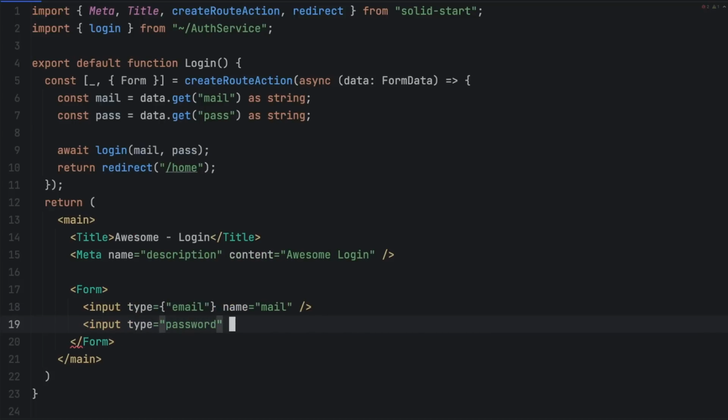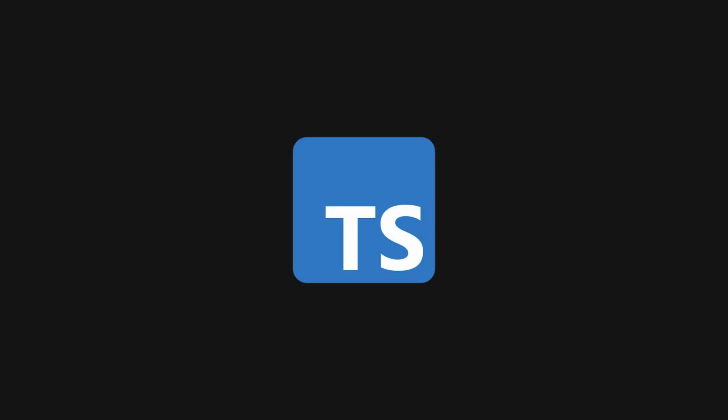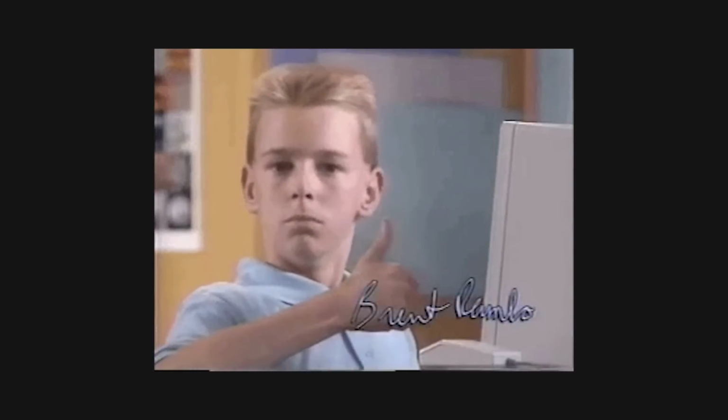Solid Start follows the industry standards and, once it is out of beta, will be a good choice even for production apps. While we are here, I want to briefly touch on the TypeScript subject, since this is a must in any project. Solid Start comes with TS support out of the box, so you can expect all the usual benefits a type system brings into your development workflow.